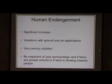Following along with that, we've also had a significant increase in human endangerment cases the last couple of years. This is across the board: aerial applicators, ground applicators, ornamental and turf applicators, and ag applicators. We take that very seriously. If you spray somebody or drift onto a person, there won't be any warnings. It'll be a fine, and generally it's fairly costly.